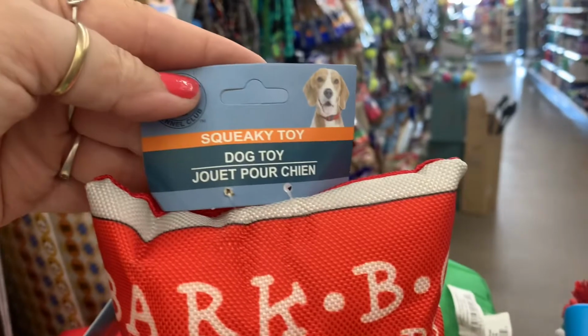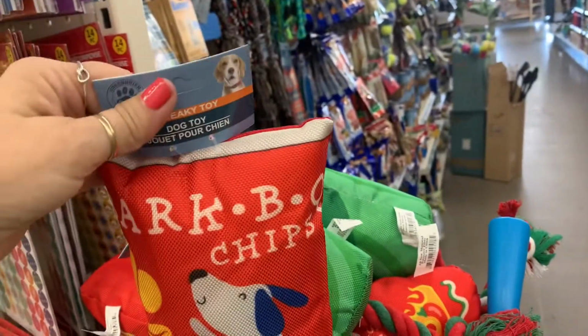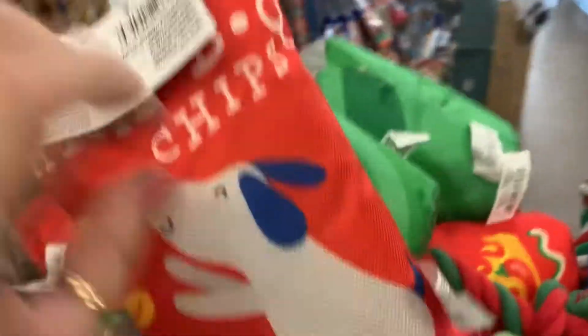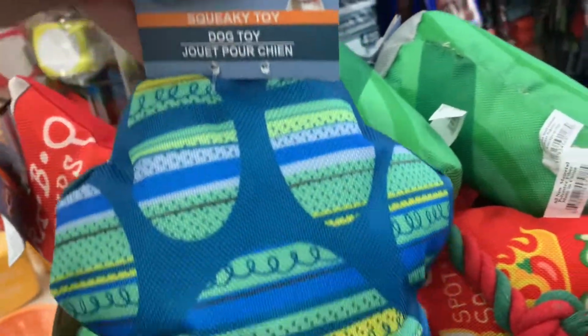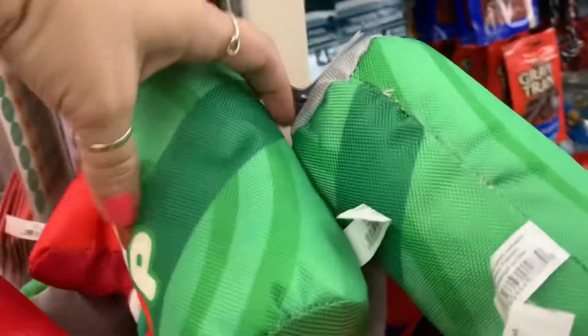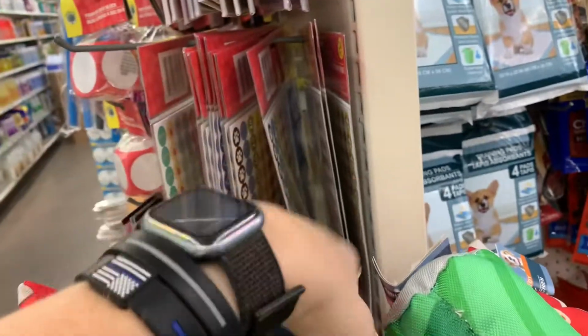Now this is a brand. They are a squeaky toy for dogs. This one says Bark BQ Tips. And then there's one that's blue. And then there's this green one. It says Pop, like soda pop, I guess.